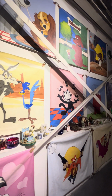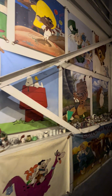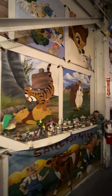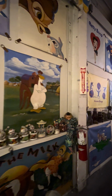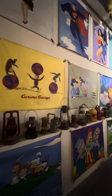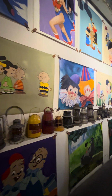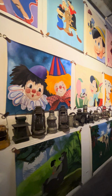Toward the end of this hallway, on the right, you will find the glitzy sequin mummer costumes. The mummers are a Philadelphia tradition, and their first official parade was on New Year's Day in 1901. The history of the mummers is as colorful as their costumes and began as rivalries between Philadelphia neighborhoods.